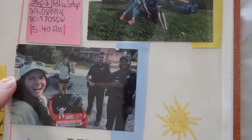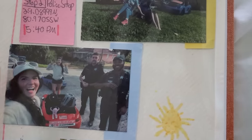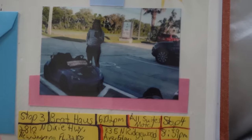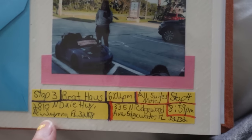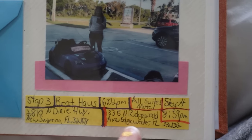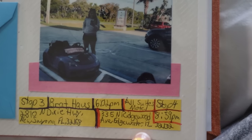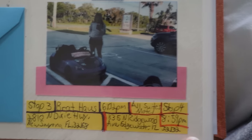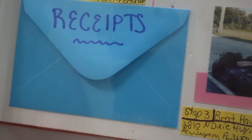And they were awesome, and they signed our witness books and ended up really loving us. Then we stopped to charge up at this restaurant, which was in New Smyrna, Florida. Then we stopped for the night in Edgewater, Florida at the All Suites Motel after a crazy long day at 8:59 p.m. And all the receipts from the day are in here.